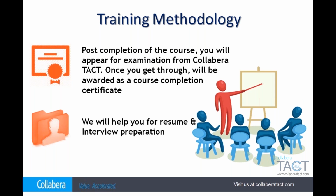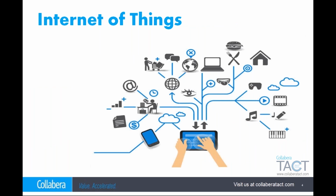Then once you are done with the training, there will be an examination, and that examination will be conducted after 1 month or 1.5 months of your training, depending on the course curriculum. First you go to the examination, then your evaluation will be done. Your evaluation will be based on your attendance in the training, then the assignments that we are going to provide to you, then the final project, and the examination. Once you are done with all these, we will evaluate you and then accordingly certify you. So we'll be awarding you with a certification. Once you are done with the certification, we will help you prepare a resume and also prepare you for interviews. So this is the training methodology, which makes Collabra a differentiator from other training companies or institutes.